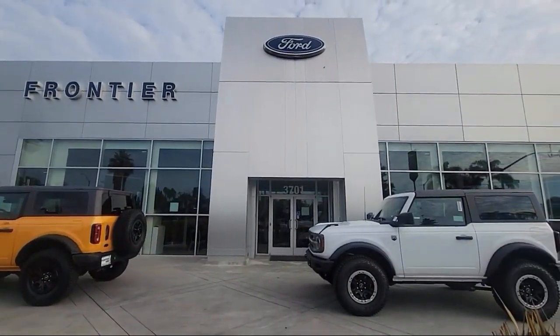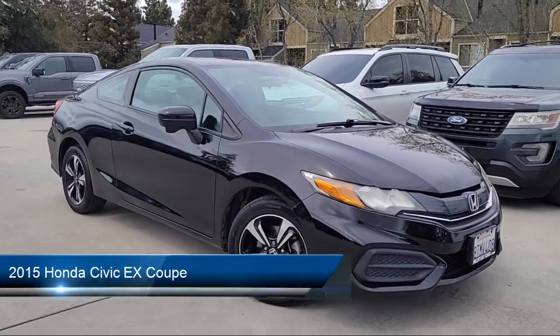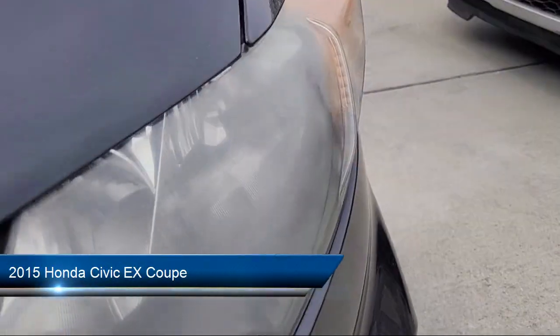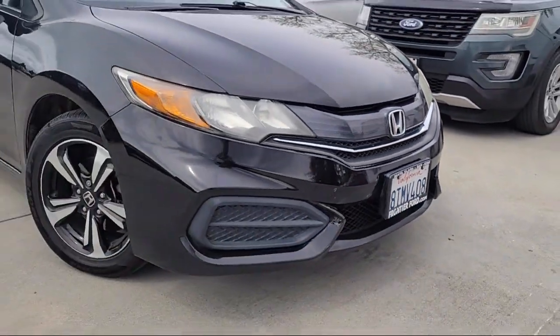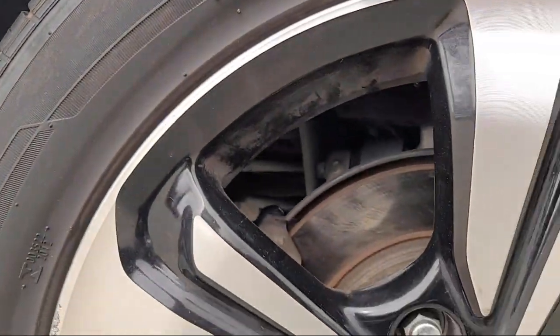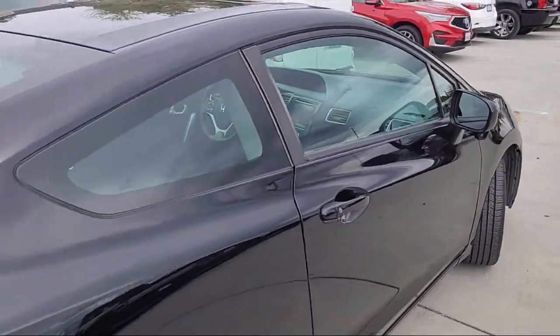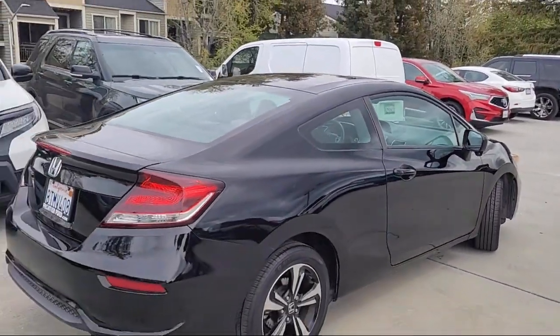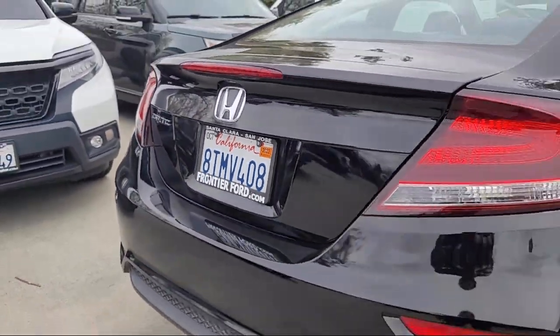Welcome to Frontier Ford. And here's a look at one of our great vehicles for sale. It comes equipped with keyless entry, rear view camera, electronic stability control, outside temperature display, alloy wheels, steering wheel controls, speed sensing steering, 7-speaker audio system, tire pressure monitoring system, air conditioning, and much more.